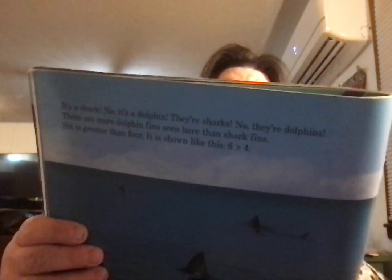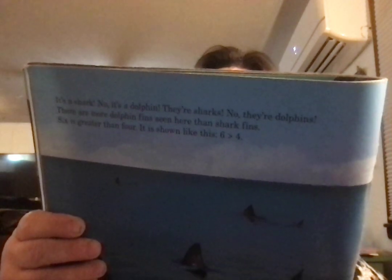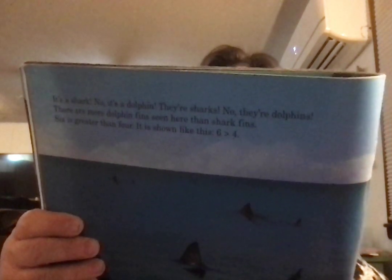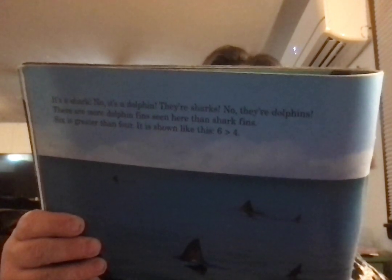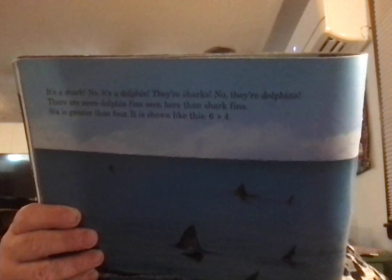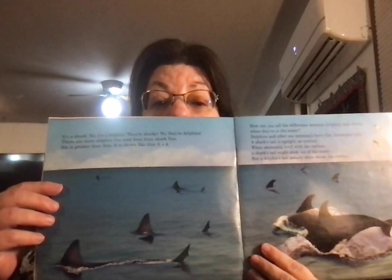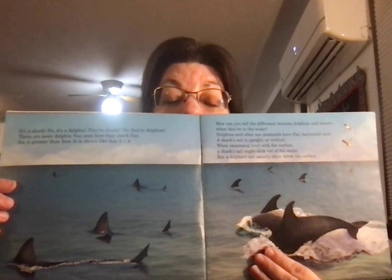How can you tell the difference between dolphins and sharks when they're in the water? Dolphins and other sea mammals have flat, horizontal tails. A shark's tail is upright or vertical. When swimming level with the surface, a shark's tail might stick out of the water, but a dolphin's tail usually stays below the surface. Oh, that's a good thing to know. Sharks and dolphins.